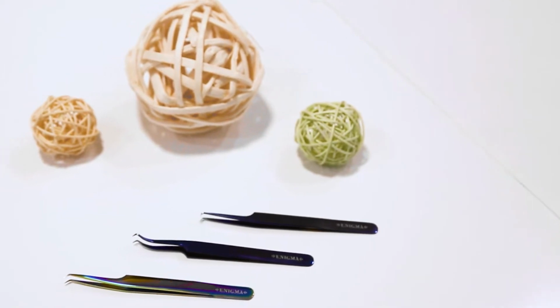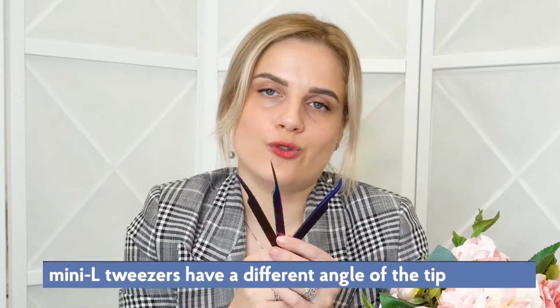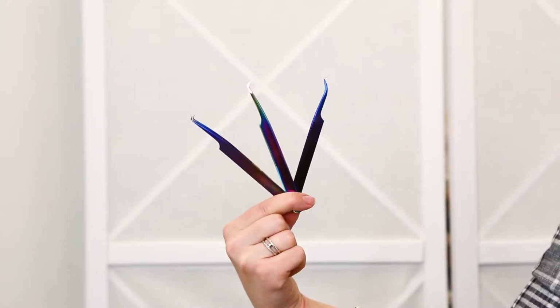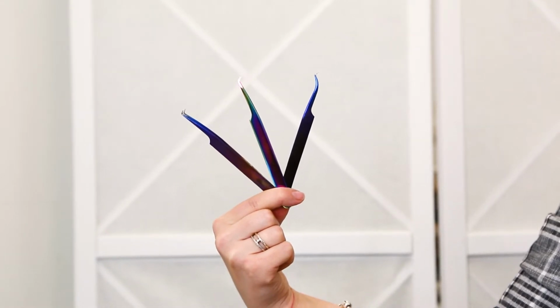Here comes the fifth type of our devices. This is one of my favorite tweezer shapes, Mini L. These forms differ from each other by their angle. We have Mini L 19, Mini L 45, and another Mini L 19, but for operating on the inner eyelid. Since such tweezers have small and short tips, they are rarely used for hyper-volume extensions. As a rule, lash makers use these tweezers for classic extension and 3D techniques, or 4D at maximum.